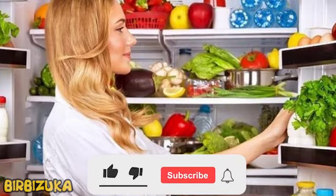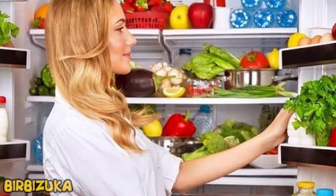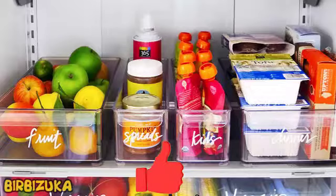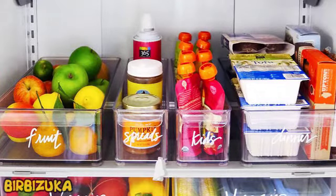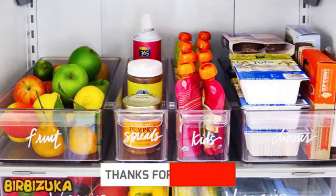Store eggs with dairy products. It's also very common for people to store eggs in refrigerator doors, especially since some have built-in egg holders. But just like milk, eggs should not be exposed to constant temperature changes. Eggs and dairy products fit perfectly on the middle shelf of the refrigerator.